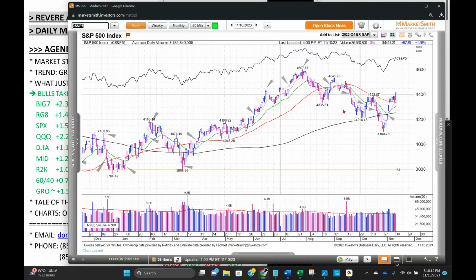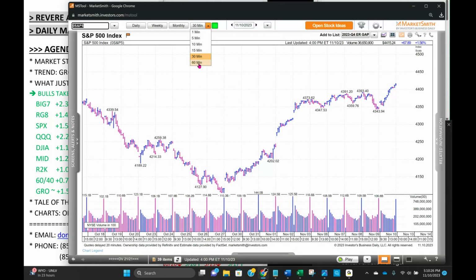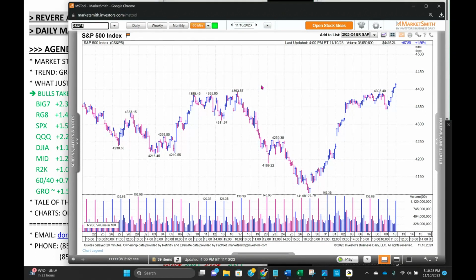We'll start off with the S&P 500 right here, and you can pretty much see from this nice big blue bar the breakout above this 43.85 to 4,400 area that I've been talking about. Let's look at the 60-minute chart here.